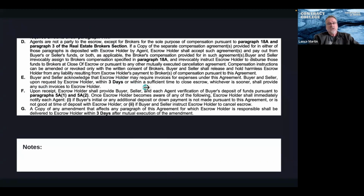Buyer and seller acknowledge that escrow holder may require invoices for expenses on the agreement. So if there's going to be something that's going to get paid, you better get it into escrow. It's asking for those items within a few days prior to close of escrow. And pretty straightforward stuff. Not a whole lot to go over there.